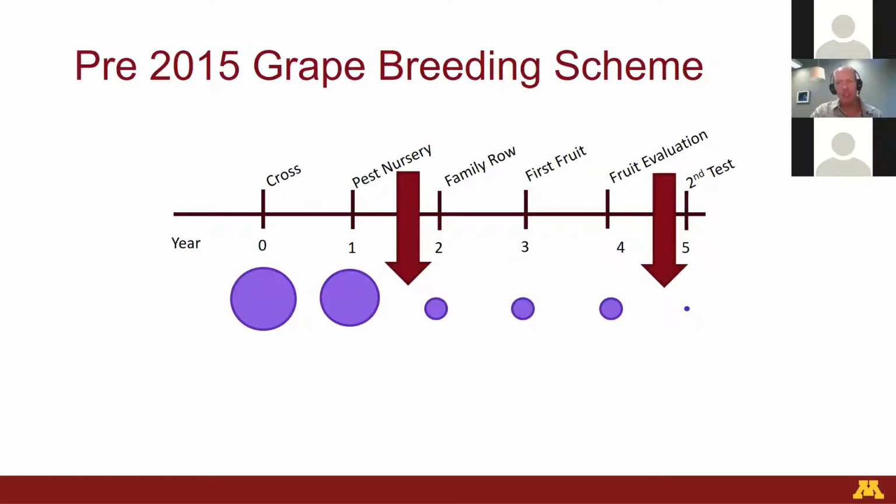But our scheme sort of looked like this really for the last 40 years or so. But with the advent of DNA technologies, we've transitioned our program a bit. So over time, we start with several thousand seeds in the greenhouse. And by the end of our second test, we have a handful of plants that move on to advanced testing.